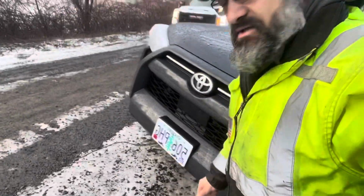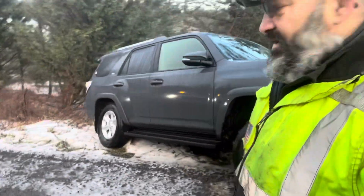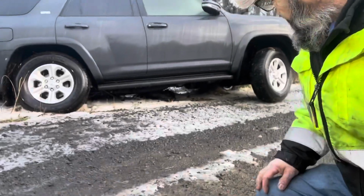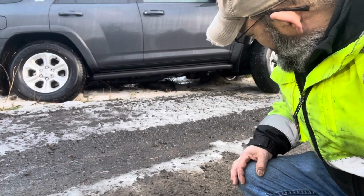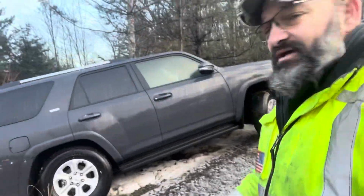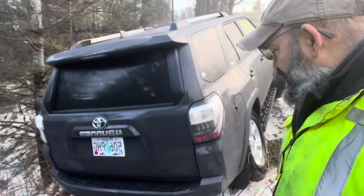As the snow defrosts, it will loosen up, and we don't want that, so we want to try to get the ground stabilized and all that stuff. As you can see, it's not really high centered on the front. The rear axle and the transfer case might be touching, so I'm going to be scraping that. But there's no damage on it. Again, a 2023 Toyota 4Runner.